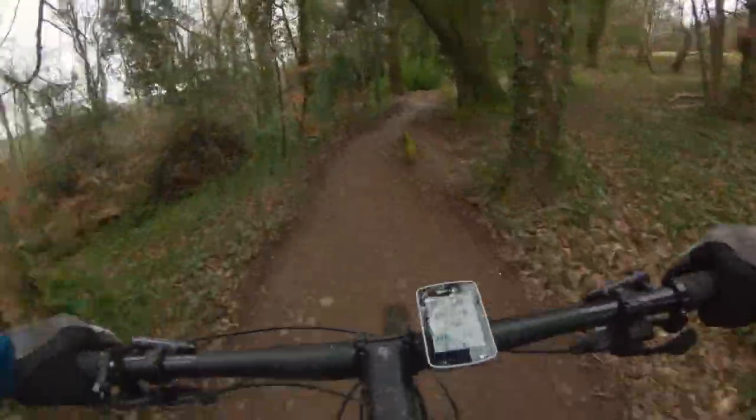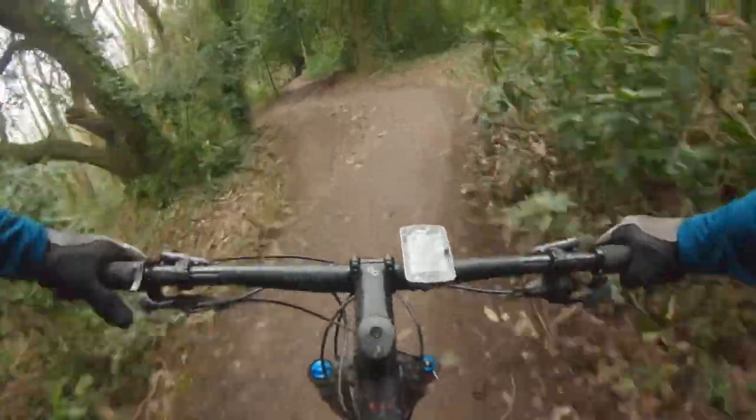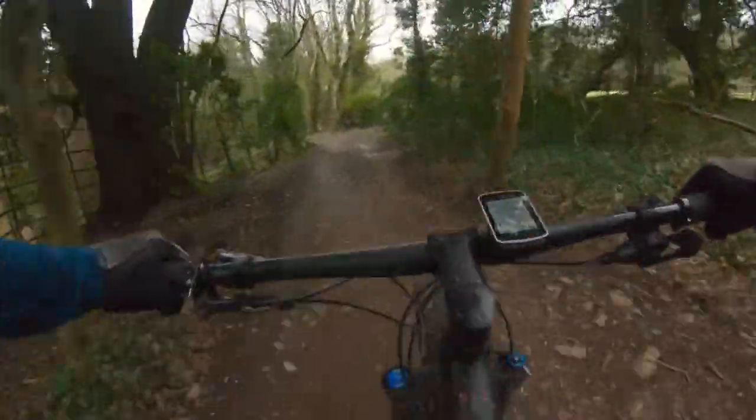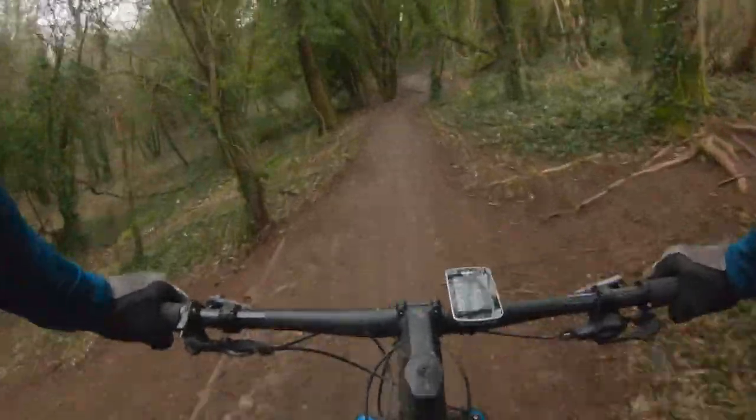Now, although I started back there with a little descent, mostly because I thought it'd be more interesting for you, actually, there's loads of places to access this track. So, don't think of it as having a start and a finish. You can just get on it anywhere you like and hit a lap. Woo.